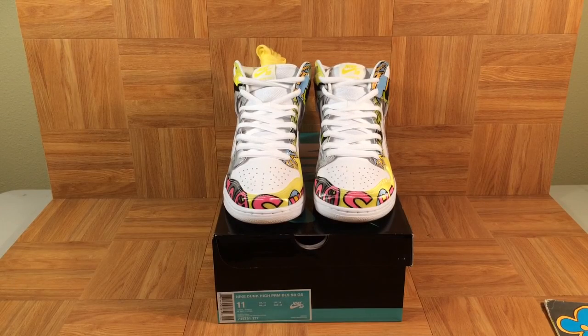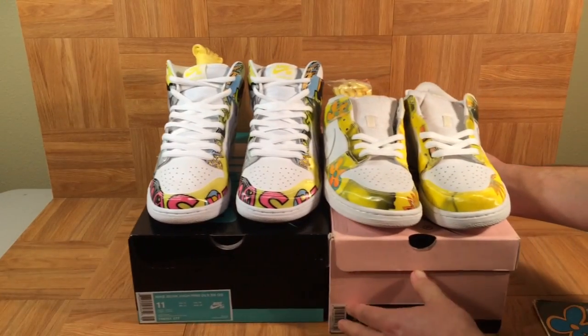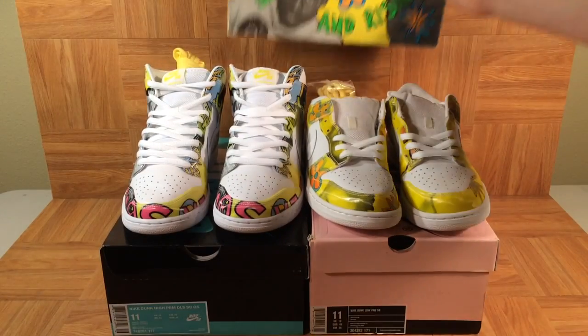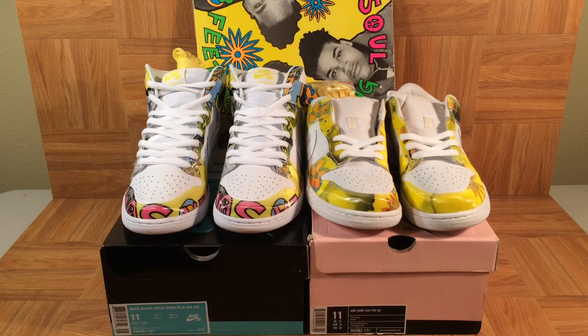We'll see as we look at the other De La Souls, they didn't do that at all. Let's look at the 2005 De La Soul lows. They look very, very similar to the highs. Actually, you can see that's where they got the inspiration. They just basically turned the low into the high.